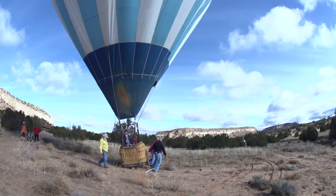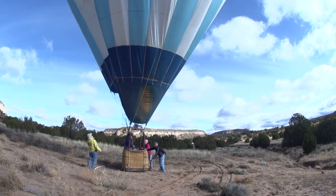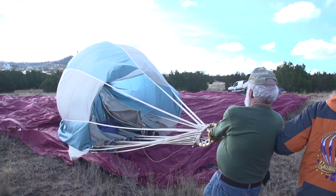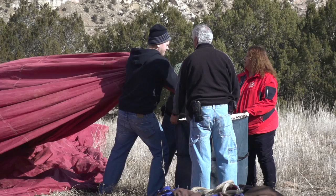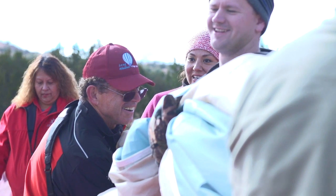One of the first things I noticed when I first got exposed to ballooning in 1992 was that it was a people sport, a family sport, a friend sport, and that there were multiple components. There was the flying that everybody loves to do, but as importantly, and probably even more importantly, it's the social atmosphere of that ballooning community.